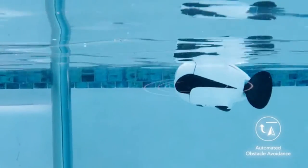Swimming in the pool. How about some underwater cooling? Built-in obstacle avoidance system, BIKI can dodge automatically before hitting any obstruction.